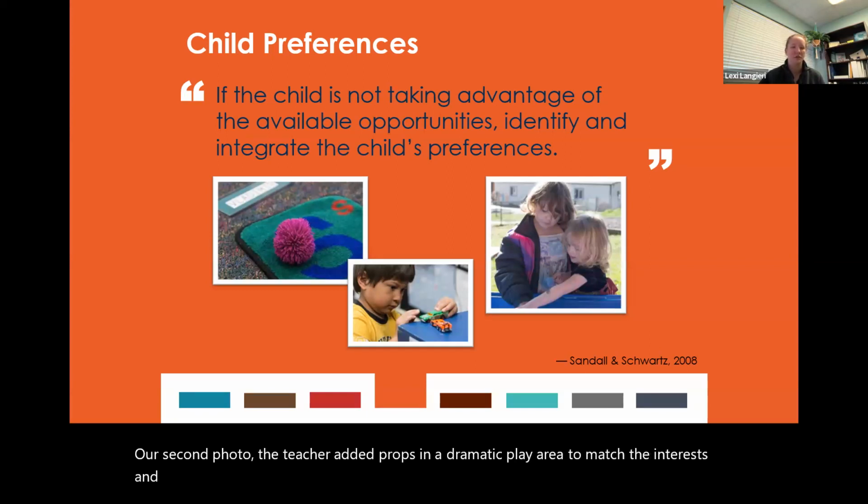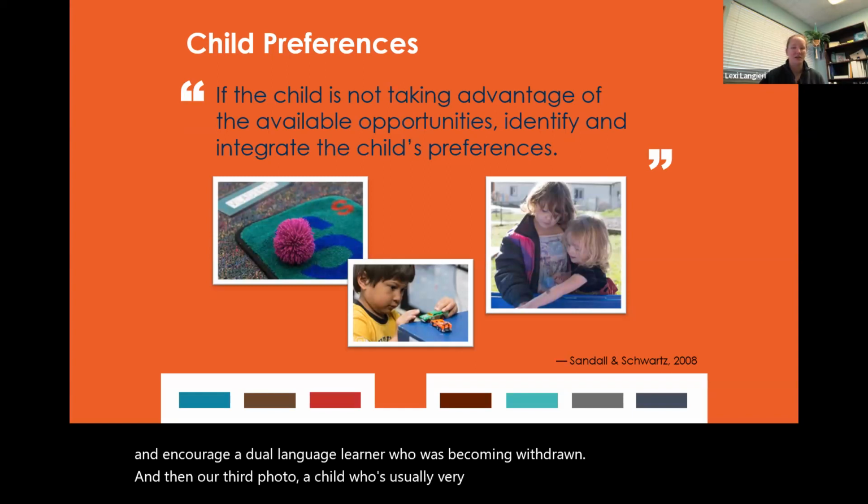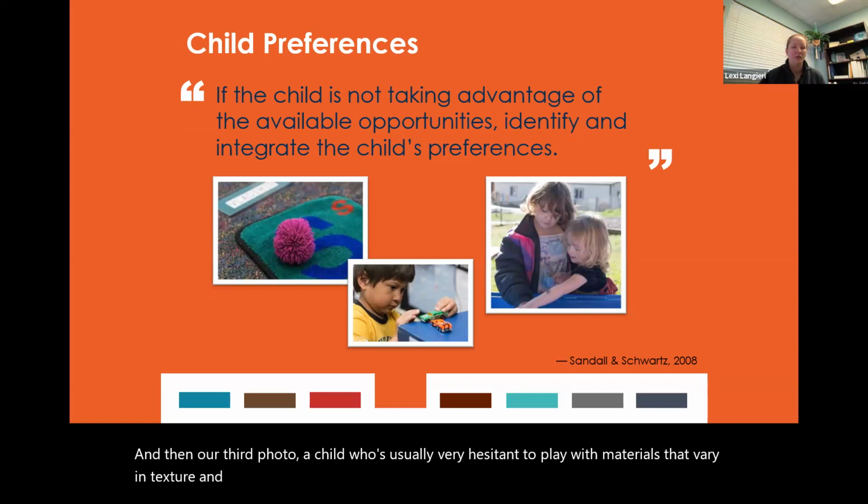Our second photo, the teacher added props in a dramatic play area to match the interest and encourage a dual language learner who was becoming withdrawn. And then our third photo, a child who's usually very hesitant to play with materials that vary in texture and feel, including the water table outside, is paired with a favorite friend who loves exploring sensory activities.